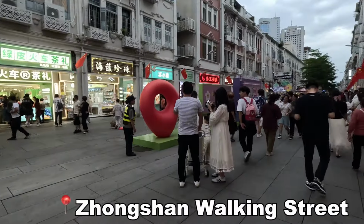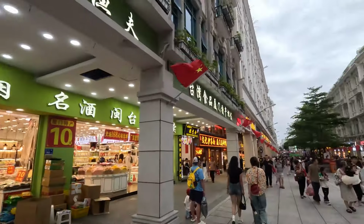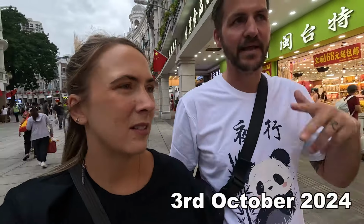Finally, after wandering around for about 20-30 minutes, we've made it to the walking street. What is the proper name though, Ben? Zhongshan. I think. Ben's better at pronouncing the Chinese words. I can't even pronounce English words. Correct me if I'm wrong, but yeah, I think so. It is proper busy. Look at it all. Whoa. At the time of recording, this is the 3rd of October, so we're bang smack in the middle of Golden Week. So obviously it's busy.